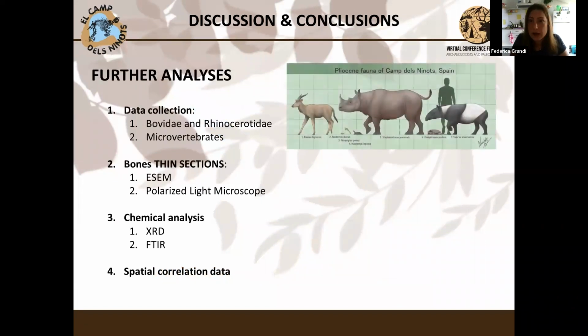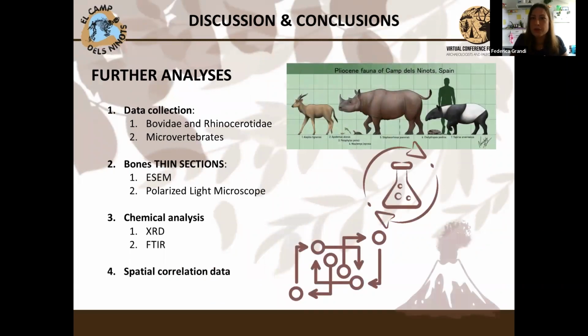And to do this, the further analysis is to extend the same data collection to all the individuals that they have at the site. And then we will apply bone thin section and chemical analysis to all of them. This is because we try to pinpoint exactly what every alteration represents. And right now, discriminating categories will make it easier to understand if maybe we're seeing something different, but it is producing more or less the same effect, or maybe not. Maybe through the chemical analysis, we will define that, no, even though we see them in a different way, they still belong to the same. So this is what will help us to reconstruct what happened at the site and probably get closer to the cause of death of this animal.